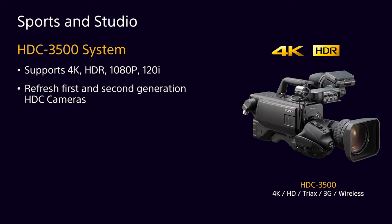However, we do maintain backwards compatibility with legacy systems, so the HTC 2000 will be able to directly connect into the new CCUs. The 3500 camera itself will connect into the older HTCU 2000 series and use the existing remote control panels. We can also use the existing HDLA and viewfinders, so it's a cost-effective planned upgrade path rather than a wholesale replacement of all the equipment on the truck.